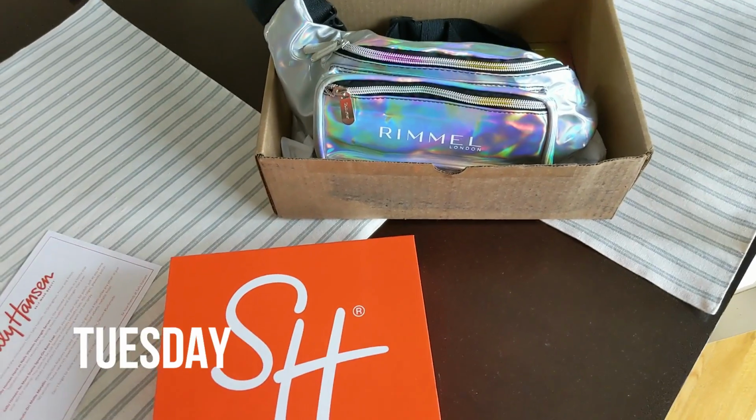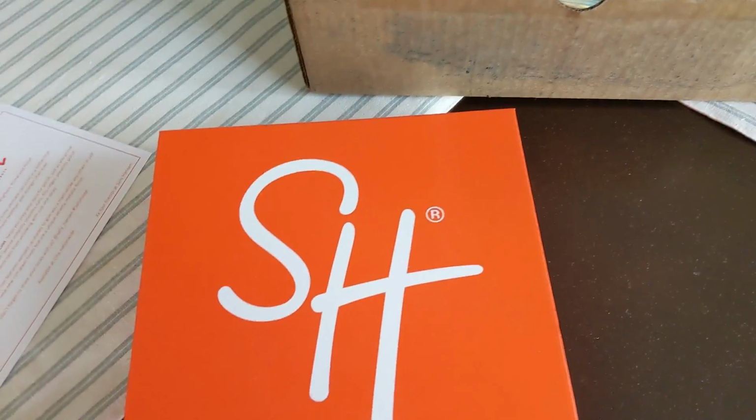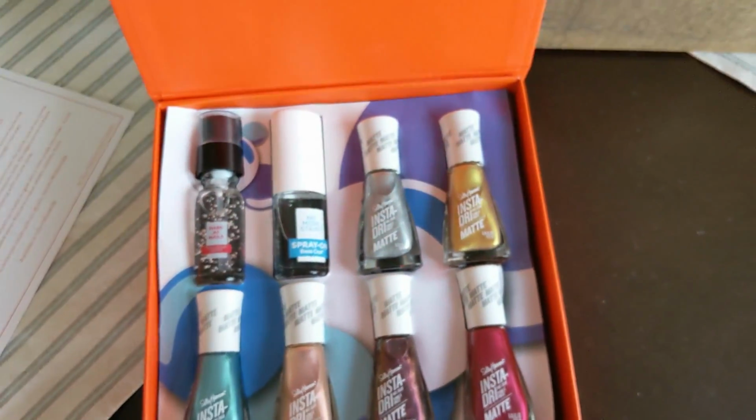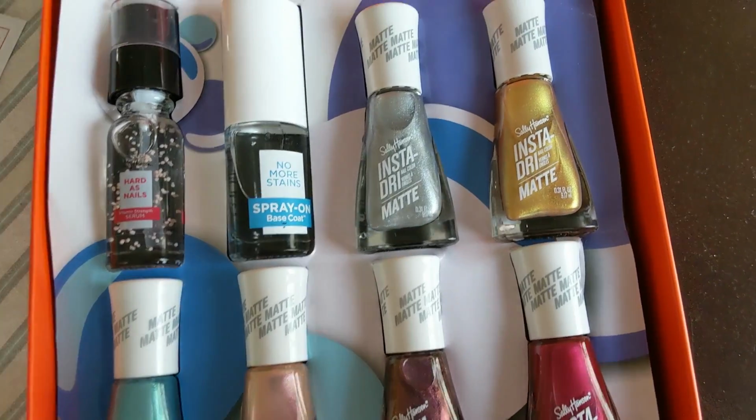Good morning, guys. It's Tuesday. I have 2 boxes to share with you today, one from Sally Hansen and then one from Rimmel. So let's start with the Sally Hansen box. They sent over their new Insta-Dry Matte Metallic Nail Polish collection.